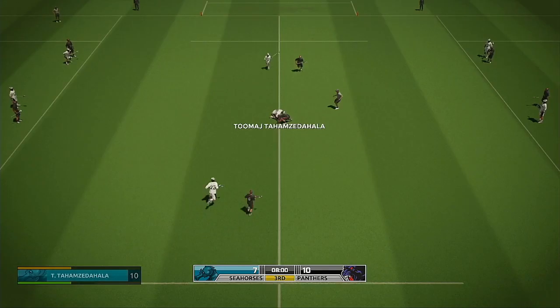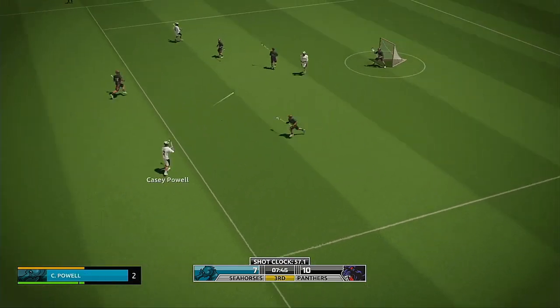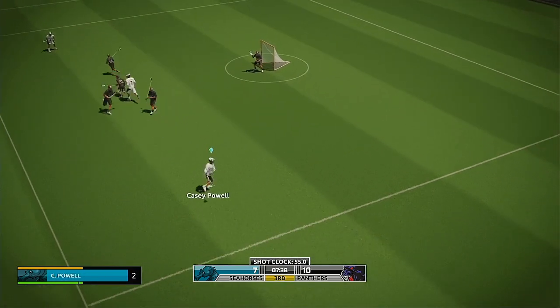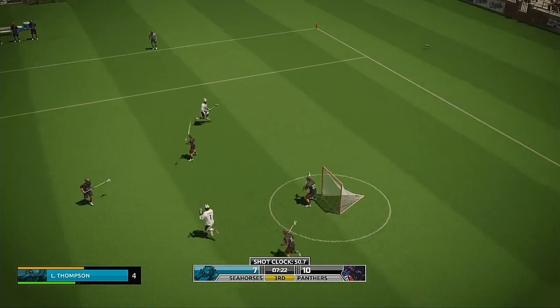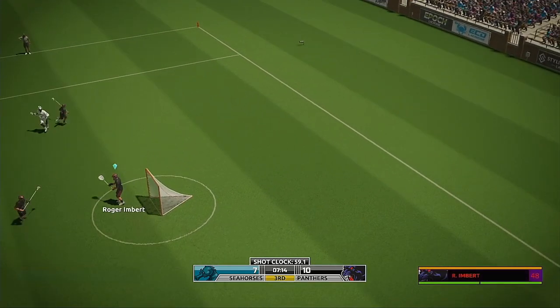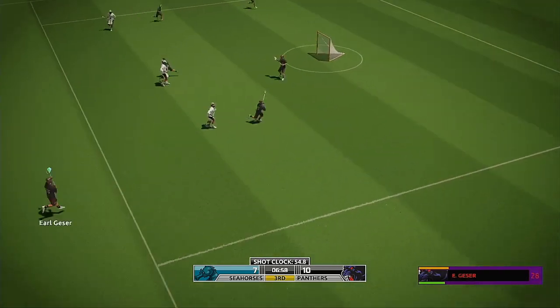It's 10-7 for the home team. Nice win on the faceoff. 10 comes out on top. What's up left? What's up right? Gets off the shot. Imber saves. Transition opportunity for them now.